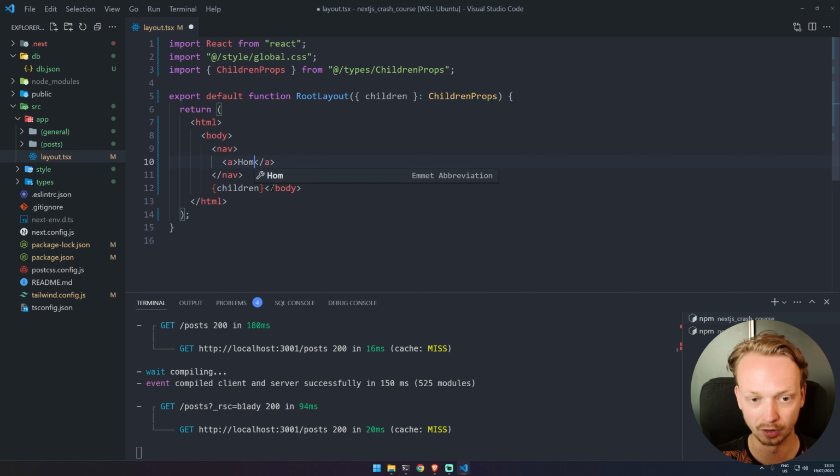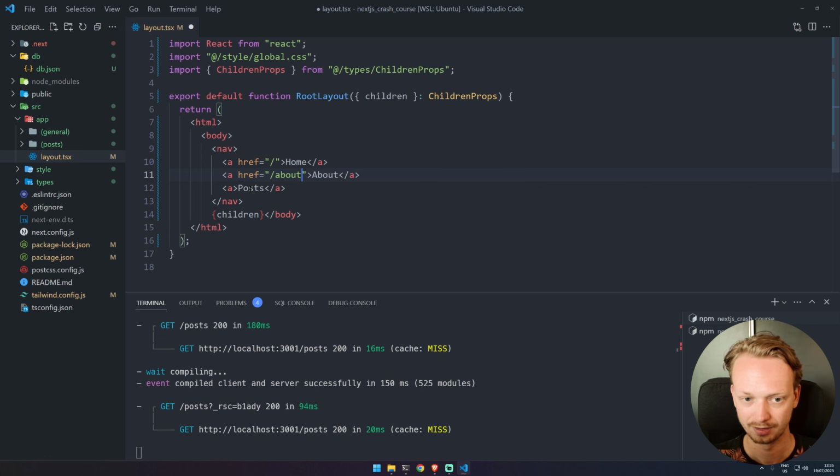And let's say we want to go home, we want to go to our about page, and we want to go to the posts page. Let's quickly set up an href here to go to /, /about and /post.